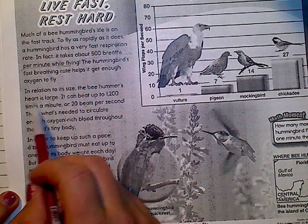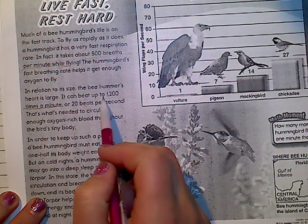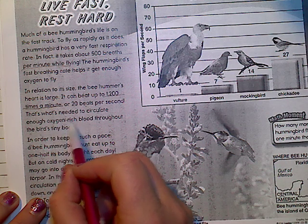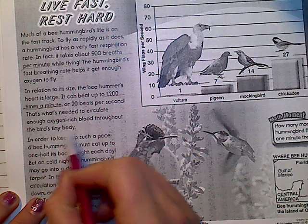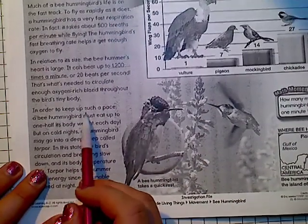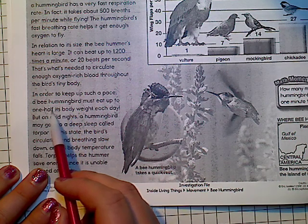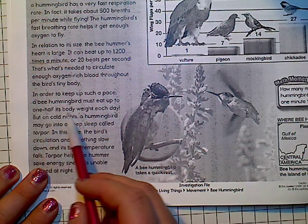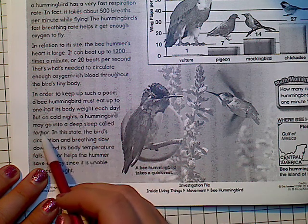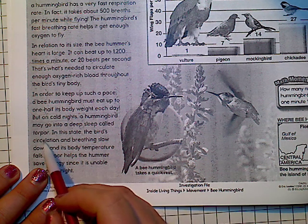The bee hummer's heart is large. It can beat up to 1,200 times a minute. That is 20 beats per second. That's what's needed to circulate enough oxygen-rich blood throughout the bird's tiny body. In order to keep up such a pace, a bee hummingbird must eat up to 1/2 its body weight each day. But on cold nights, a hummingbird may go to a deep sleep called torpor.